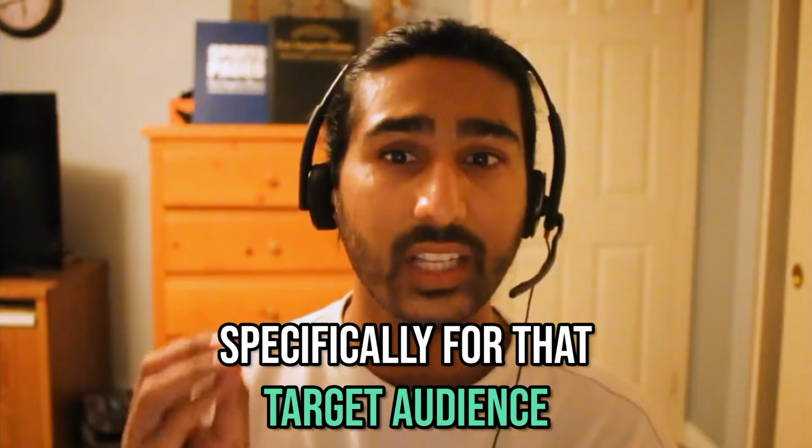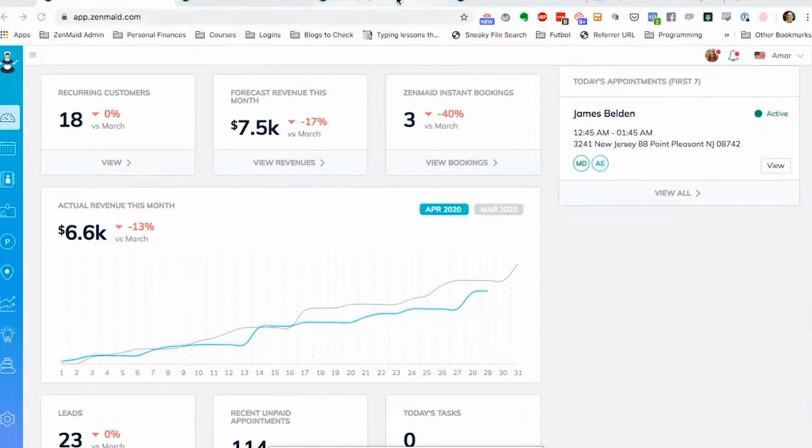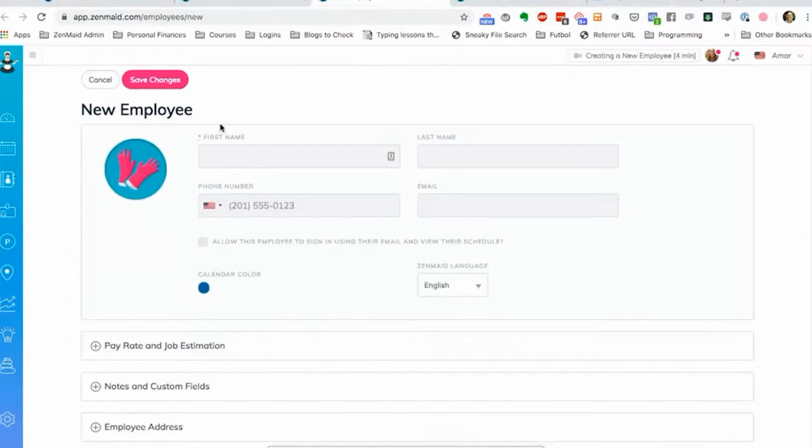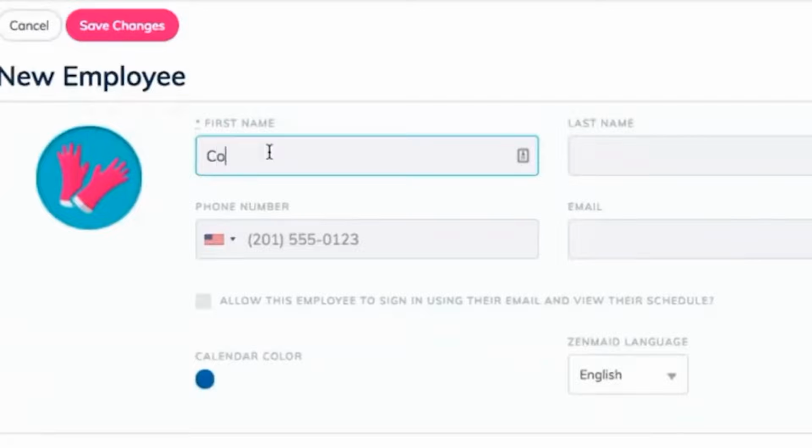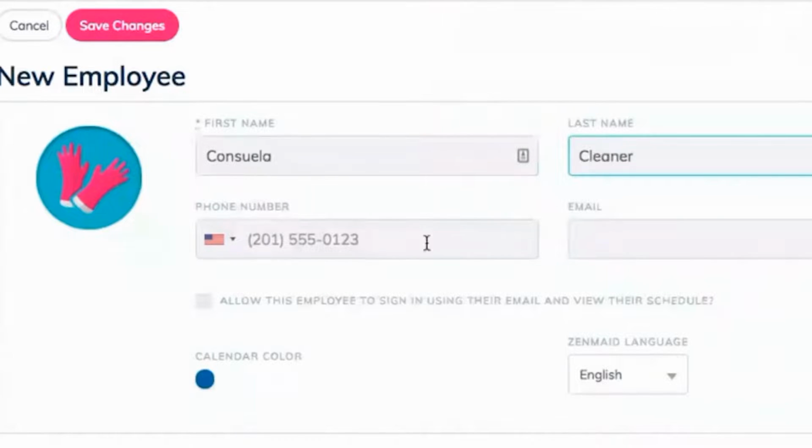The main difference here is because it's geared towards maid services, a lot of the features are specifically for that target audience, which might not work well for a lot of other industries. So I think it's worth checking out. Many times if you're using employee-based crews and want a very tech-forward type of software to use, I think ZenMaid does a really good job with dealing with employee-based cleaning crews as opposed to independent contractor-based cleaning crews.